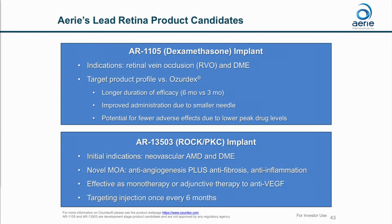So that brings us to our two retinal products, AR-1105 and AR-13503. AR-1105 is a dexamethasone-eluting implant. Its target product profile is to elute dexamethasone over a full six-month duration so that it can be injected at a lower frequency than the currently used dexamethasone implant. We have a more highly controlled release of dexamethasone from this implant, and with that better release profile, we also believe there's a potential to have fewer side effects than the current dexamethasone implant.